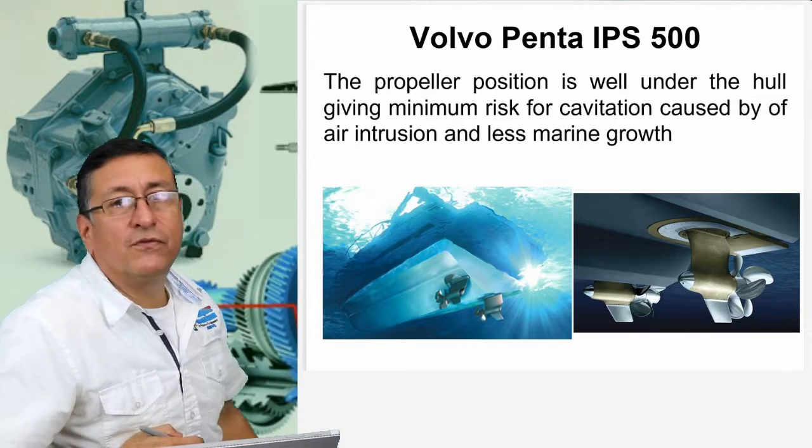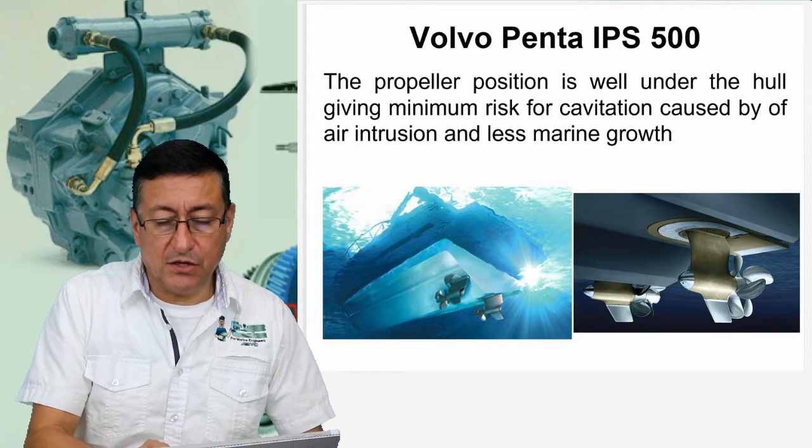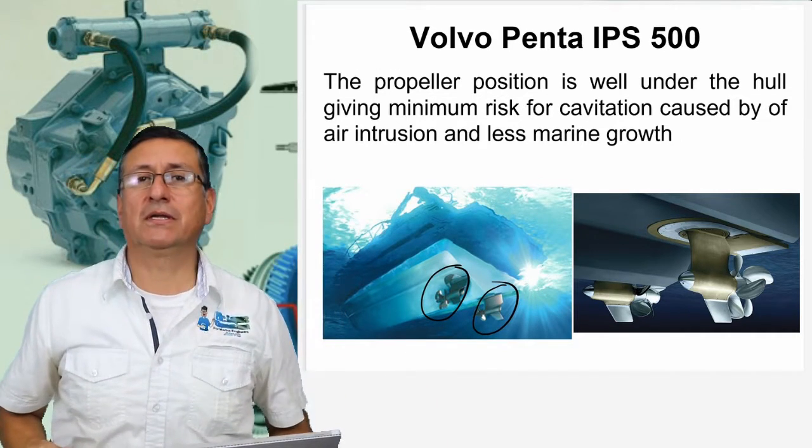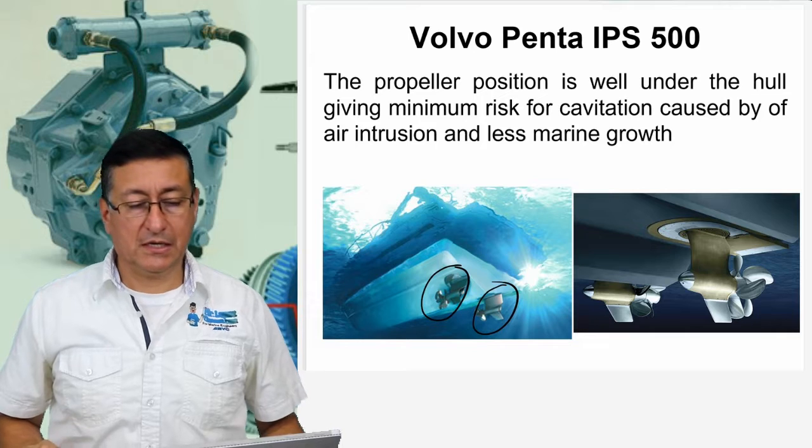And this is the bottom view. This is the bottom view of the system. You have the units over there, and those units rotate 360 degrees. IPS, wonderful design.